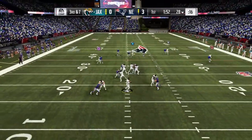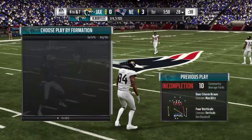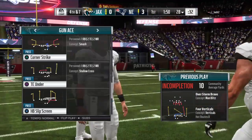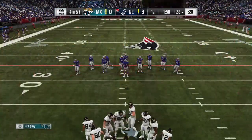From the gun, it's Bortles, and incomplete. The contact made the ball roam free and brings up 4th down. That makes them now 0 for 2 here in the first quarter on 3rd down conversions. And now they'll look to their defense because they need them to step up so they don't fall further behind here in the early going.